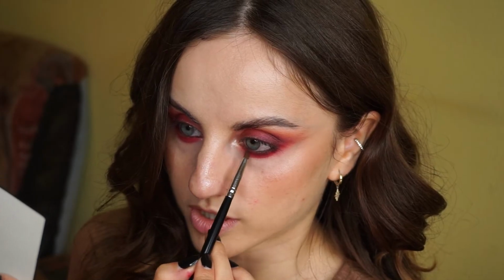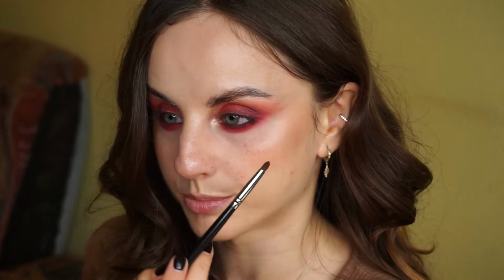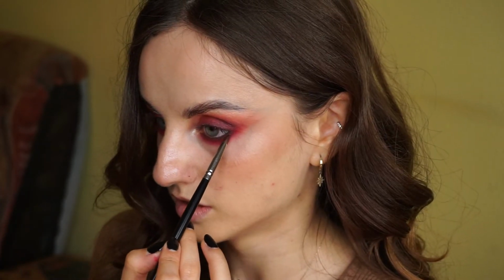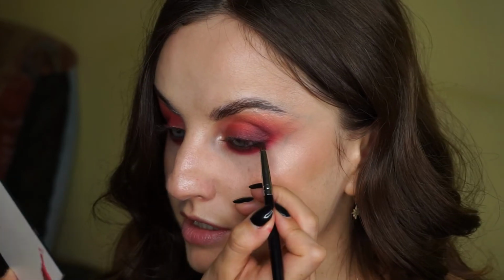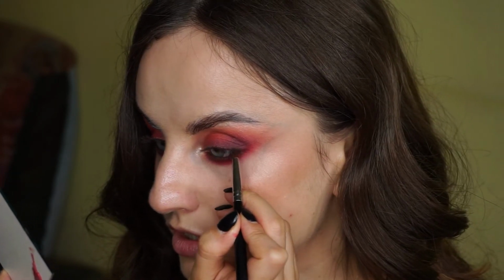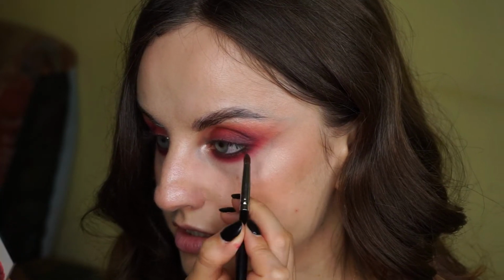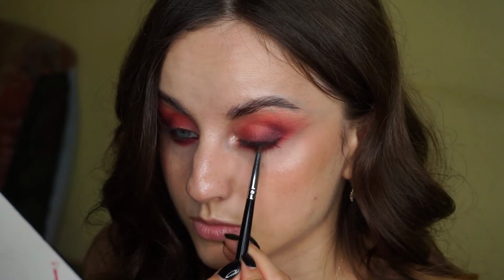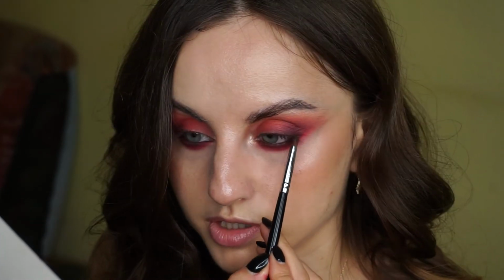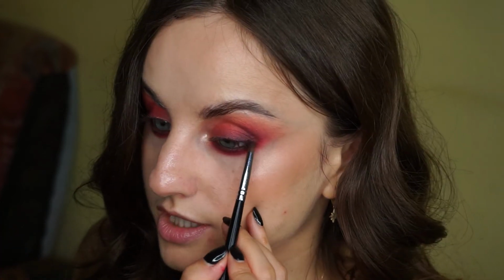This kind of does what I wanted it to do, so that's good. It creates a nice transition between the pencil and the red shadow. I'm gonna run a little bit of that across my upper lash line, just in the outer corner here, to add a little bit more intensity. I don't want to add a wing liner since I spent so much time blending. I feel like that would be a waste, popping a graphic line over all this work.